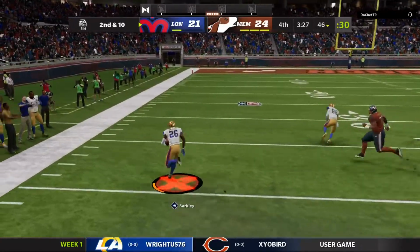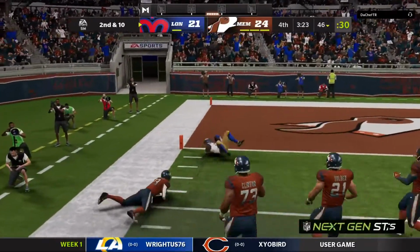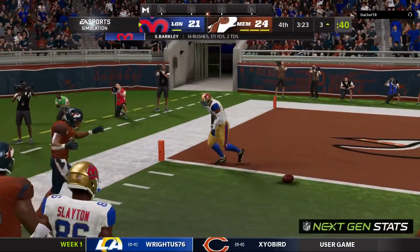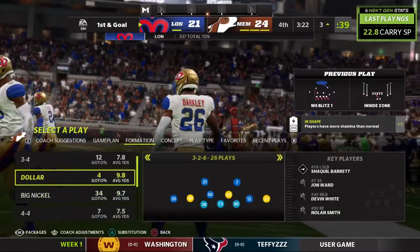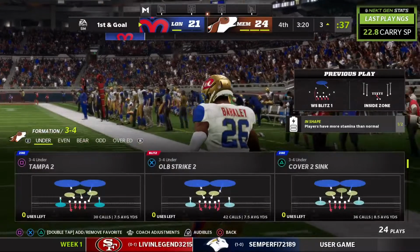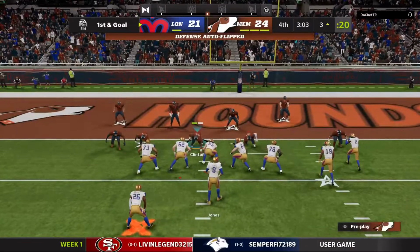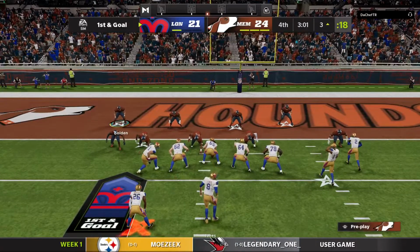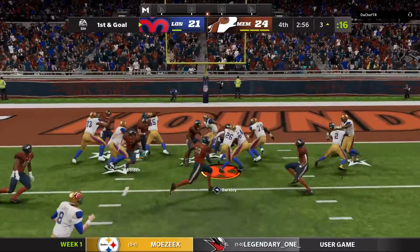Still shedding tackles. And he takes it all the way down to the 3. 170 yards rushing for him now as he has been tremendous all day long. And that one heck of a run right there. Once he got loose, you could tell that he was going to run a long way. That was pretty impressive. Barkley.